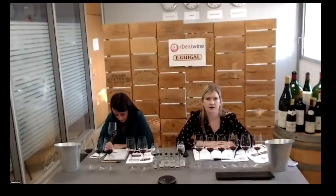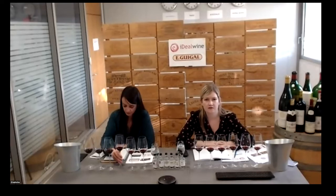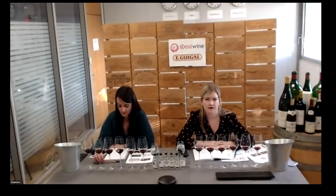On the nose on this one, I think the fruits are slightly darker fruits. So in our earlier wines, we had much more red fruits, and I think now we have much more blackberry, we have prune, a little hint of vanilla, but much darker fruits than in our other ones. But you get that long, elegant finish. It's really, really nice.